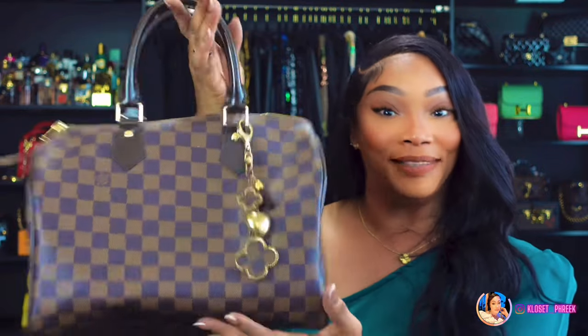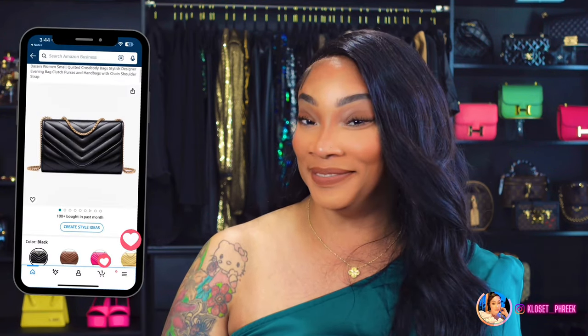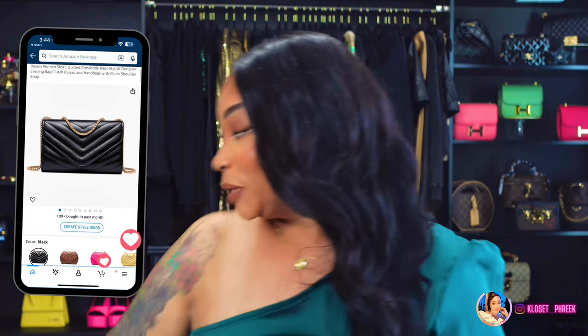All right, ladies, we are now on to number eight, and number eight is inspired by the YSL envelope bag. These bags will run you $1,590. Amazon has this version, and I do own the original version of this bag, and here she is. We all know YSL is always going to be a classic.